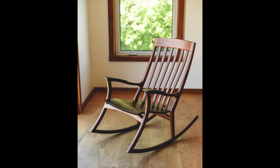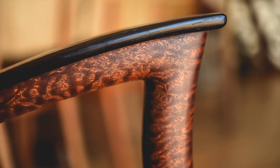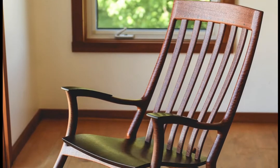Quebec has a long history of rocking chairs, which inspired Dumont to make one of his own. The first rocker took him about 3 months to build, but after making about 70 jigs and templates to speed up the process, a rocker of this design can now be made in 3 weeks.